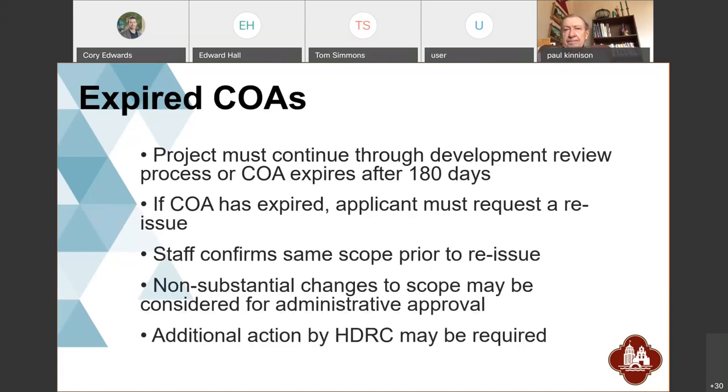The UDC says that COAs do expire; they have a lifespan. Generally, they expire after 180 days or 6 months. They don't expire if the project is continuing through the development process. So if you have a COA on file and you are pulling permits or replatting the property or doing something related to your project, then that COA is going to remain valid during the life of the project. If it has expired, then the code states that the applicant must request a reissue. Generally, we do reissue them, especially if it hasn't been expired for long and the thing that's coming in for a permit is identical to the COA. There's no reason for staff not to reissue it.